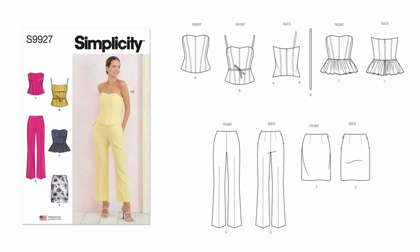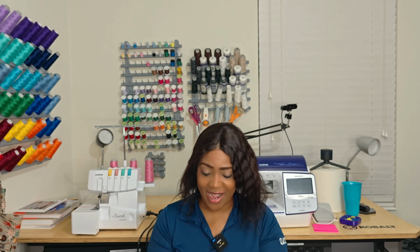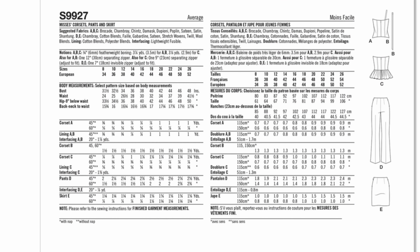Now, in terms of the pants, they are fitted and the skirt is also fitted. It has back darts, invisible side seam zipper, and side pockets for sure. Let's talk about the pattern sizing. So in terms of pattern sizing, it's 8 to 16 and then 18 to 26 on that second pattern.